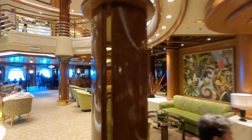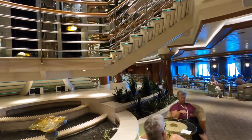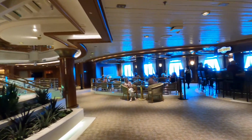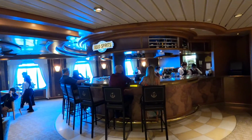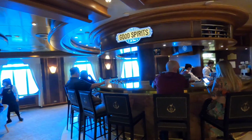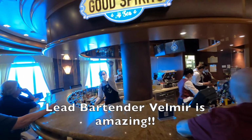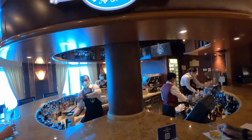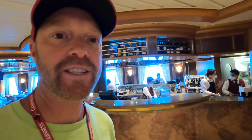Great thing about Princess ships, lots of lounging areas. Little water feature. And you have the Good Spirits at Sea, which is one of our favorite places to be at night. You have a show put on. Fantastic. Every night with featured beverages.